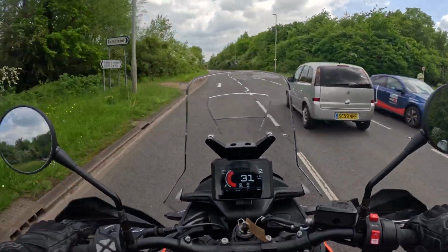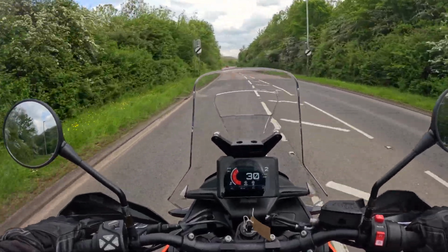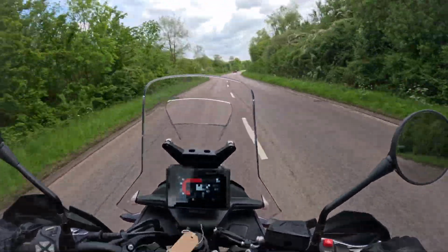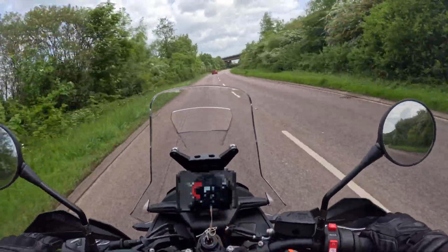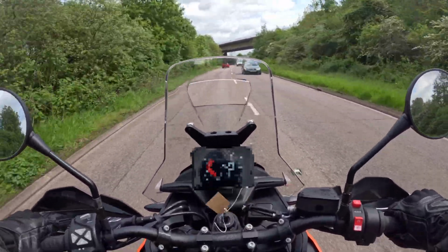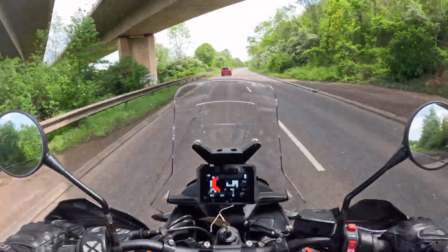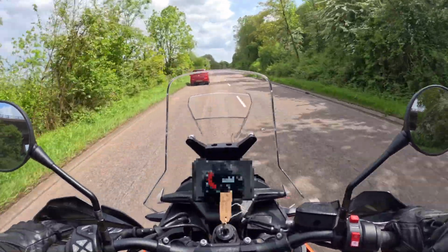Dropping down to second. Let's try the acceleration without being too aggressive. Oh, plenty of power there. Wow, that felt urgent, shall we say. And I was not giving it the full beans there in street mode. Wow, that feels like it's got some beans. Let's try this.